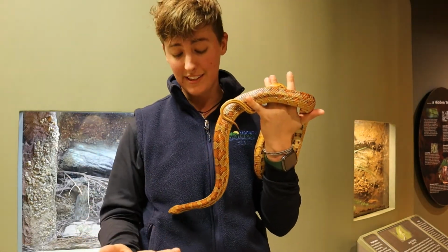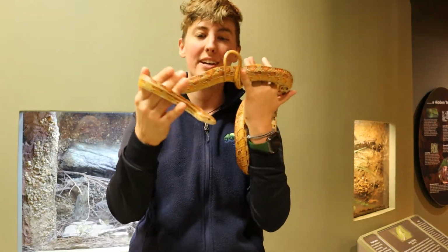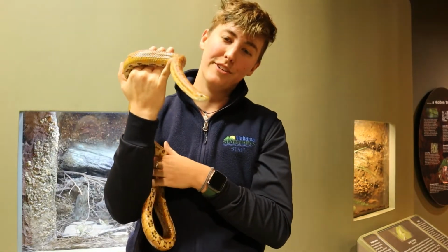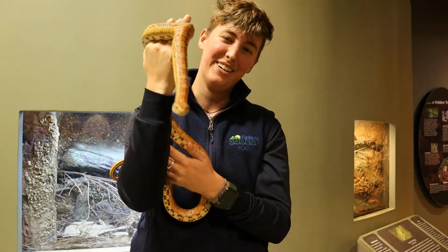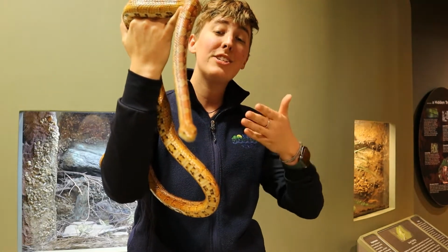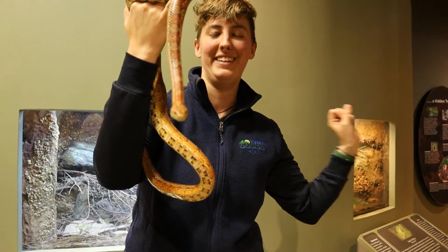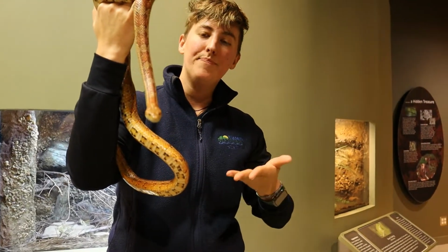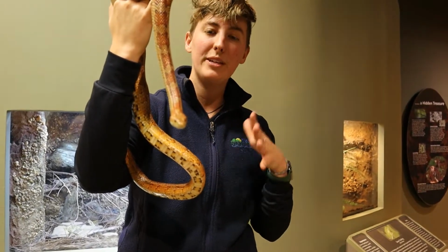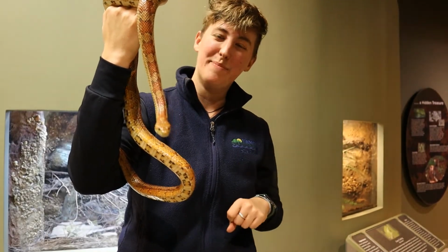So when our snakes shed their skin, the first scale to come off is actually the scale over their eyes. So fun fact, snakes do not have eyelids. They have scales over their eyes. So he's gonna come say hello to you guys. He's very curious. When they are about to shed their skin, the first scale to come off is the one over their eyes, and it actually gives them a milky blue color, and they can't see very well. So Hank says hello, but he's gonna stay in the back for today.